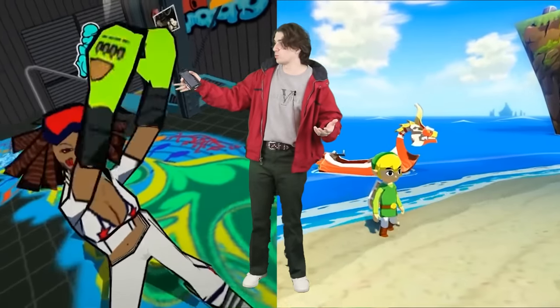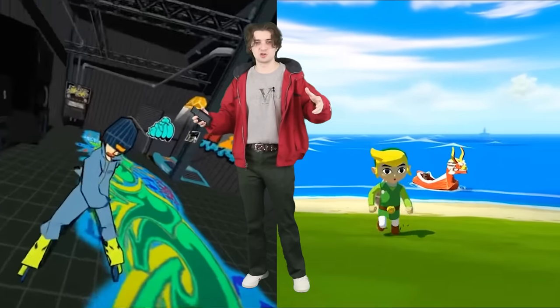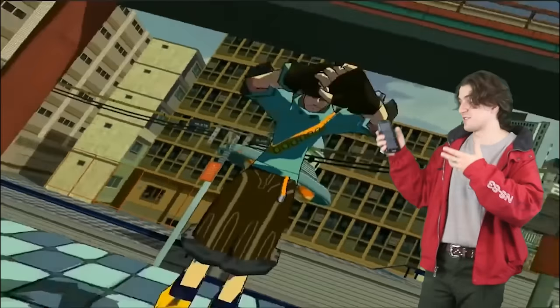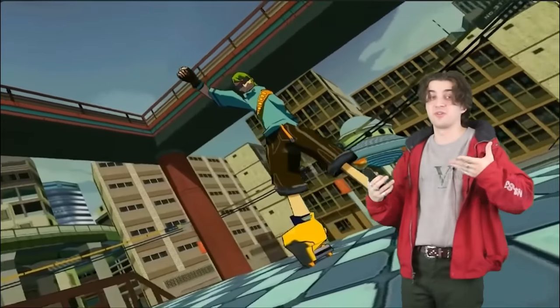Cel-shaded games like Wind Waker or Jet Set Radio are usually the games that come up during these discussions of stylized versus realistic graphics. And that makes sense, as a lot of these cel-shaded games, even from the 2000s, aged far better than their counterparts.